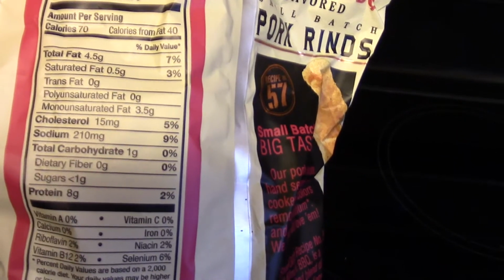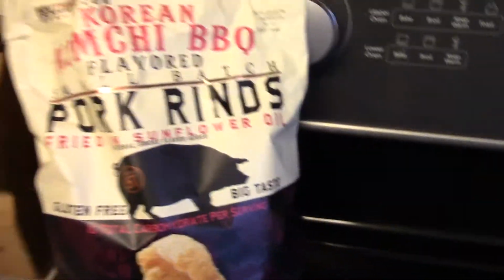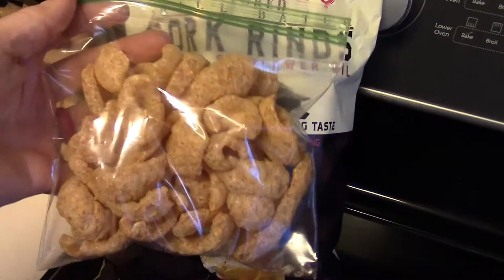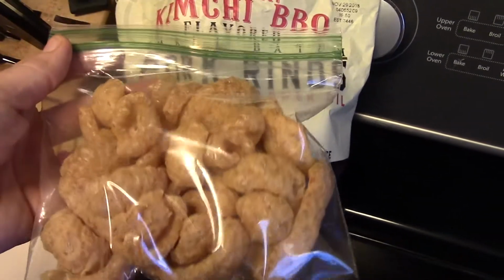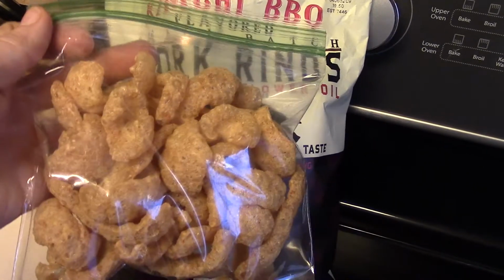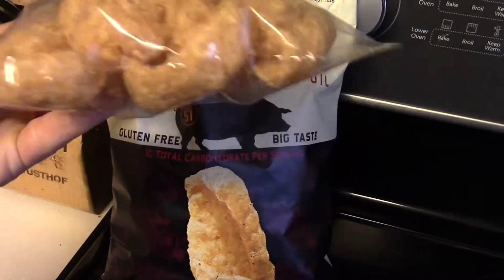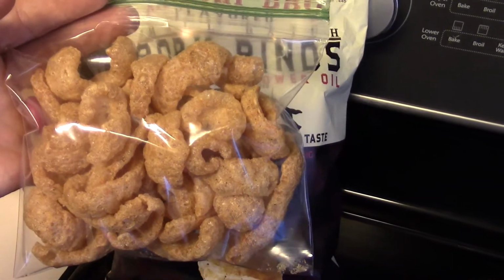So what I like to do is go ahead and pre-portion them into sizes that will fit my macros. This is 2 servings here, so 140 calories, 9 grams of fat, 16 grams of protein right here. So that's what I'm doing now.